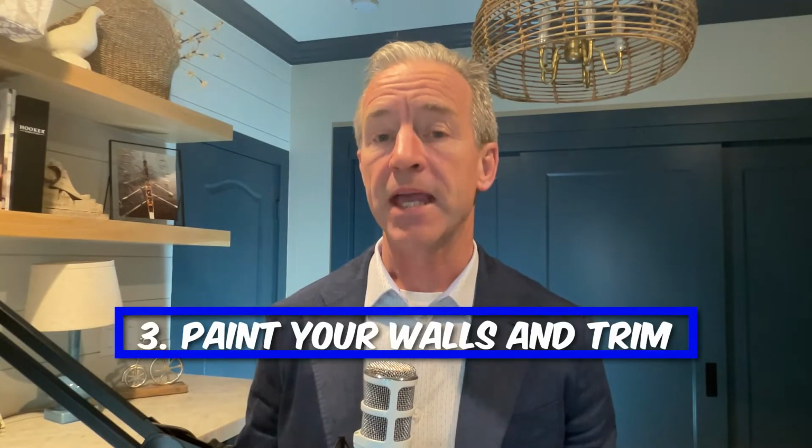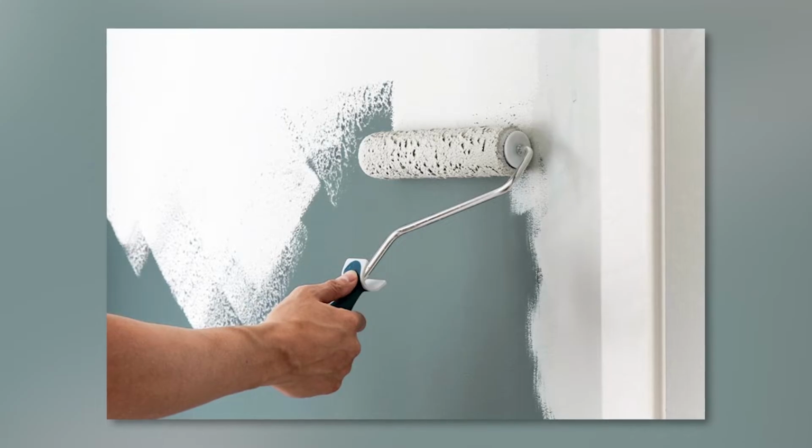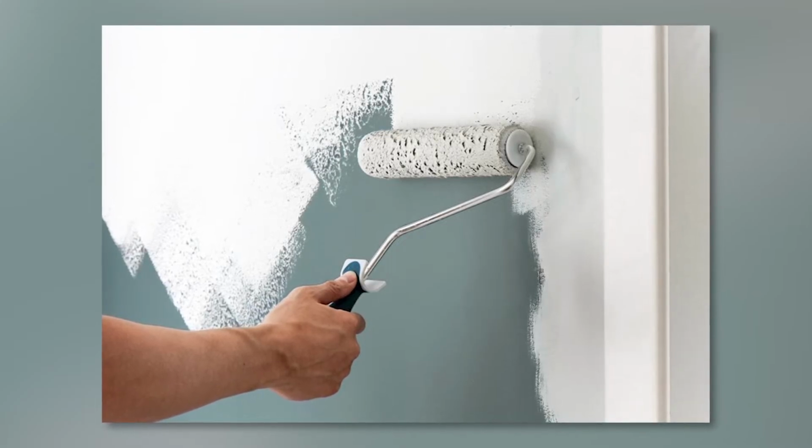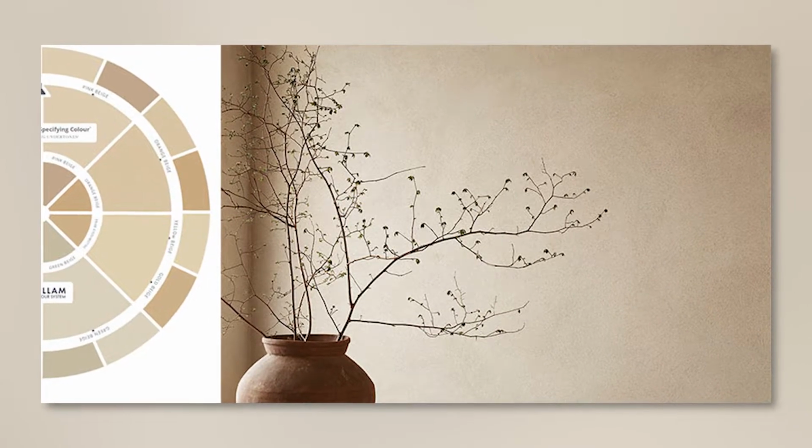Number 3, paint your walls and trim. Now, painting has always had the greatest ROI of anything. It's cheap, it's easy, and it can dramatically update the look of your room. And if you've been living in it for a while, maybe you picked colors at the time that went with your decorating scheme, but now we're looking to sell or at least sell in the near future. So you want to pick a color palette that's neutral and also stylish for the day. Take a look at color swatches from paint companies to get a good idea of what colors complement each other. For bathrooms, consider using a latex or glossy paint for easier maintenance.